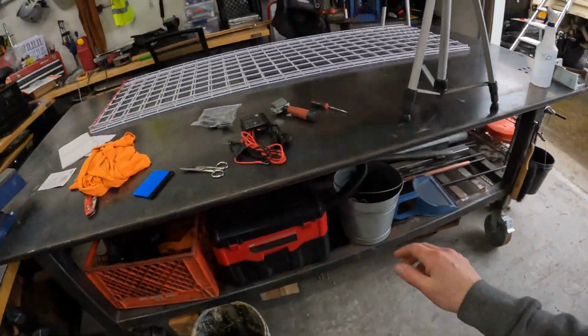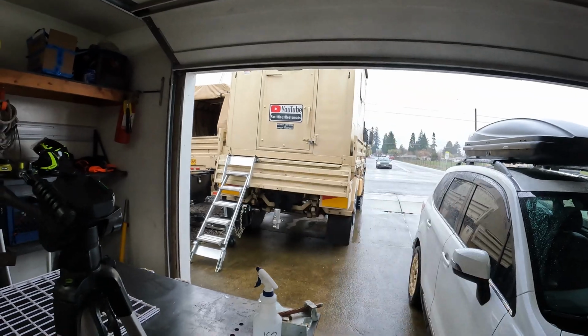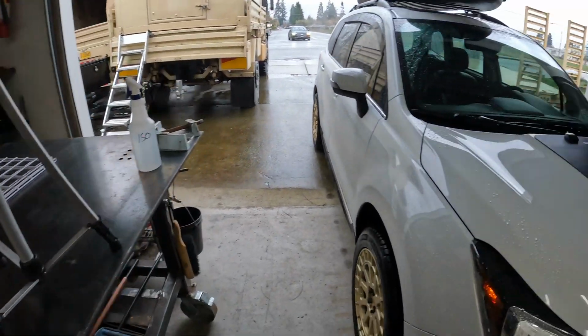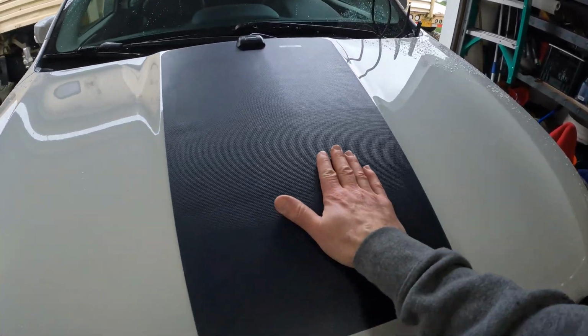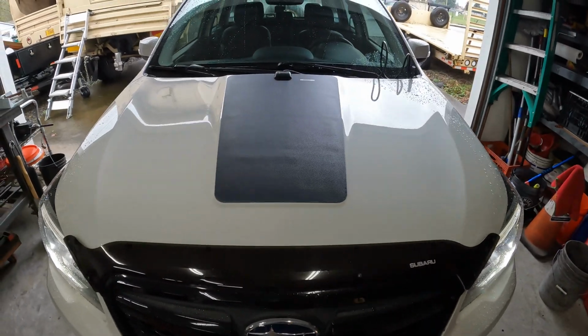I used a roller that I had for putting signs on, like the one that's on the truck there, to roll it out and press that VHB down pretty good. It's sitting on there in a really good position. I like where it's sitting.